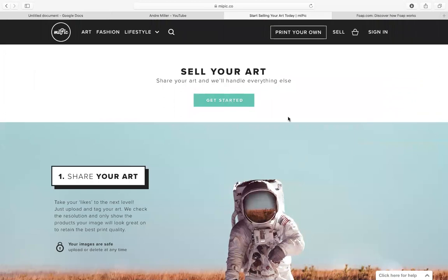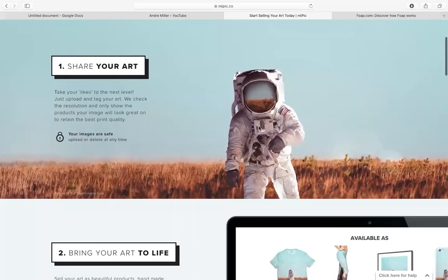and you can sell your art, you share your art, and we'll handle everything else. So when they mean by sharing your art, they're talking about pictures. That's what they're looking for. Because if you like taking pictures, this is going to be a great place. And you don't have to have a fancy camera. If you do have a fancy camera, great. But most people use their phone to take pictures anyways. So if you could take pictures, you don't have to do any editing or anything.